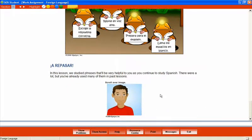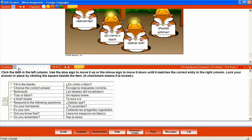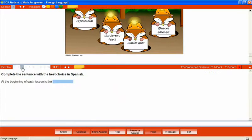After a goodbye message, Que pases un buen día, your student is presented with a series of questions that provide a review of lesson content. Questions are presented in a variety of formats.